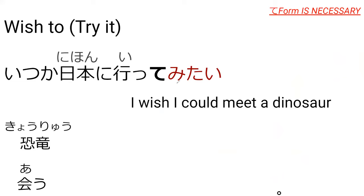So here's another little grammar thing. If you see mitai, and in front of it is a te, it's very important. This only happens if there's a te in front of it. Then this means you want to try something. For example, can you read the sentence for me?